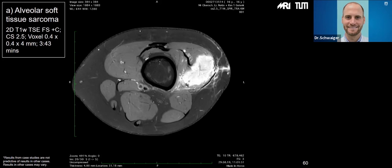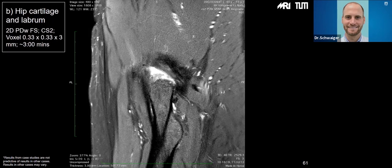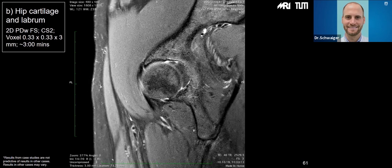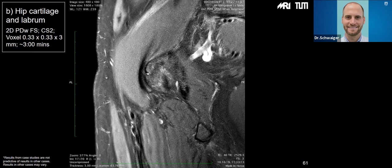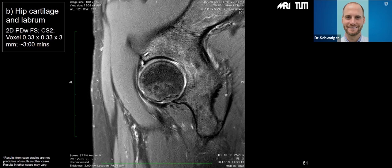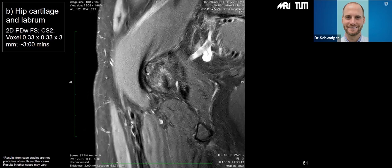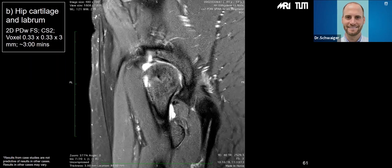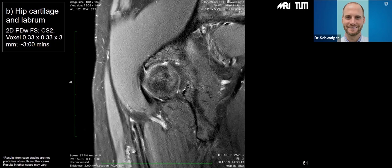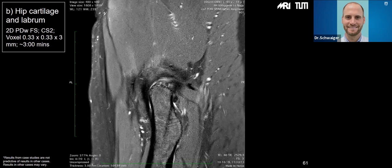And my second example is the hip. This is an example of how you can actually differentiate the acetabular and the femoral cartilage from each other, and how you can tell the anterior labrum and the degenerated labrum. Surgery was performed on that before, but I think this is a very promising approach to hip imaging.